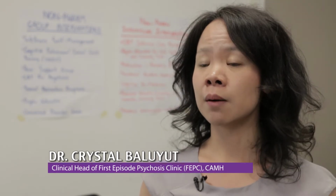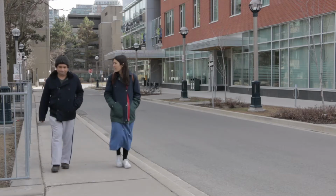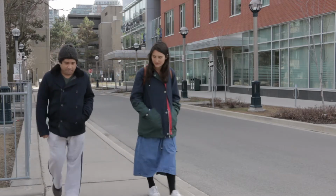It ensures that we will be able to standardize care to make sure that the journey of the client from the moment they step into CAMH to the moment that they leave meets excellent clinical care.